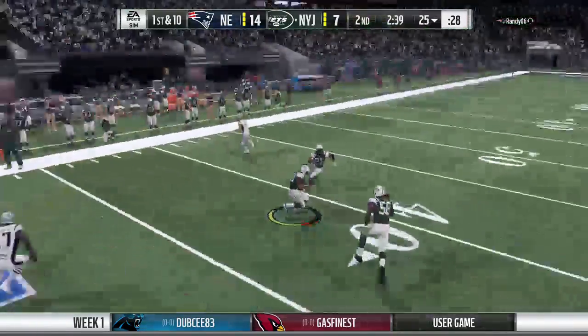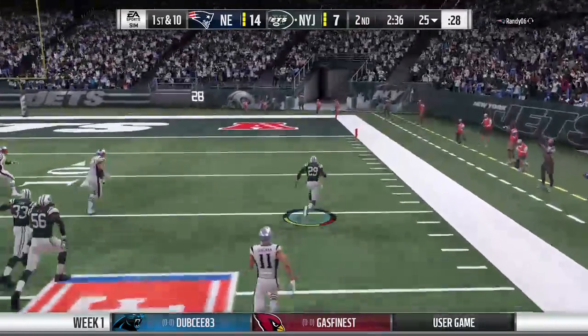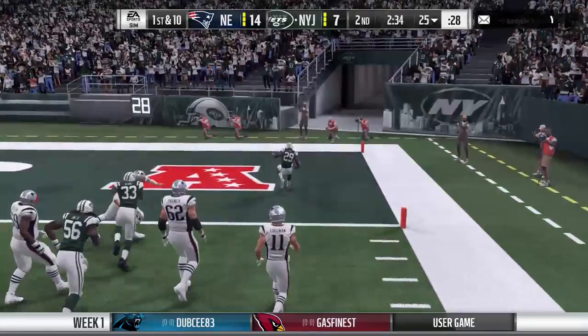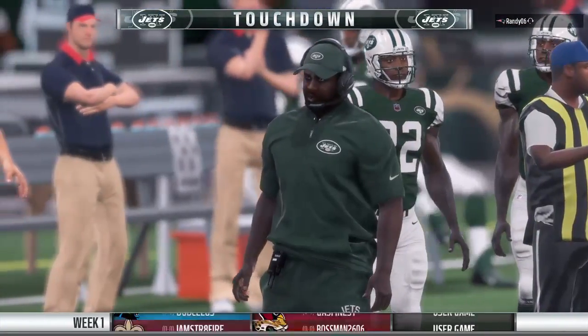When you scored point, trying to squeeze it into Edelman, and it's intercepted. Picked off at the 38. And he brings this one back. It's a pick six and a Jet touchdown.